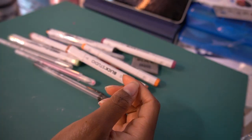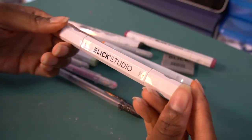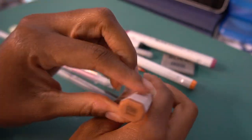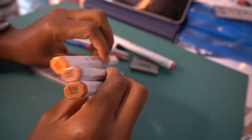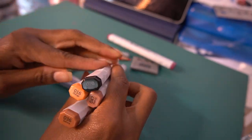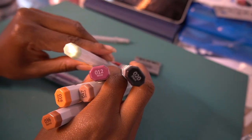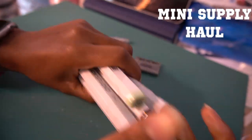So I ended up getting a little bit over, I think, $30 worth of art stuff. So I got to try these cool Blick Studio markers, and I saw some good reviews on them. People were comparing them and saying that they were better than Copic, but I don't have Copic, so I can't really compare the two things. And I'm honestly not a marker person.